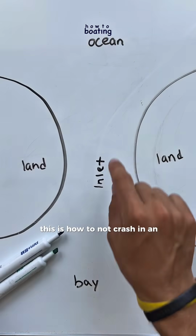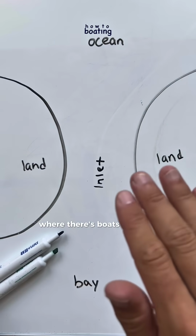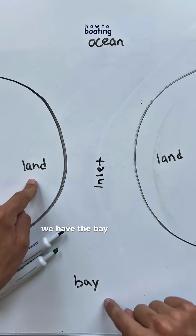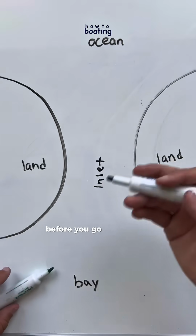This is how to not crash in an inlet. Now, you've seen those videos online or on Instagram, wherever, where there's boats just nosediving into waves in an inlet right here. So we have land on each side, we have the bay, we have an inlet, and then we have ocean. So these are the conditions you want to look out for before you go out into the ocean from the bay.